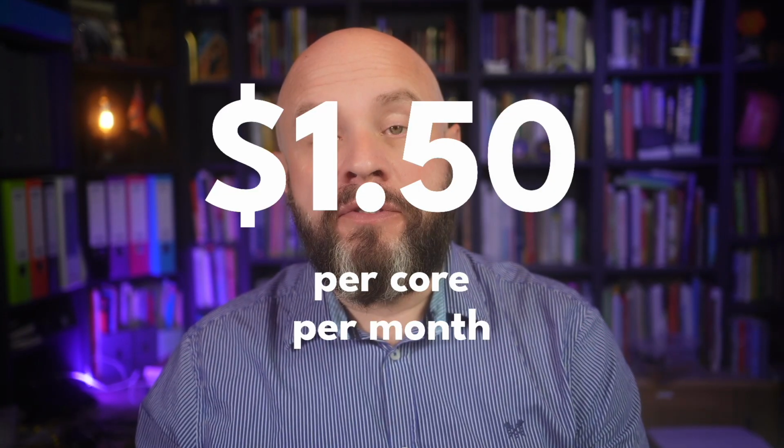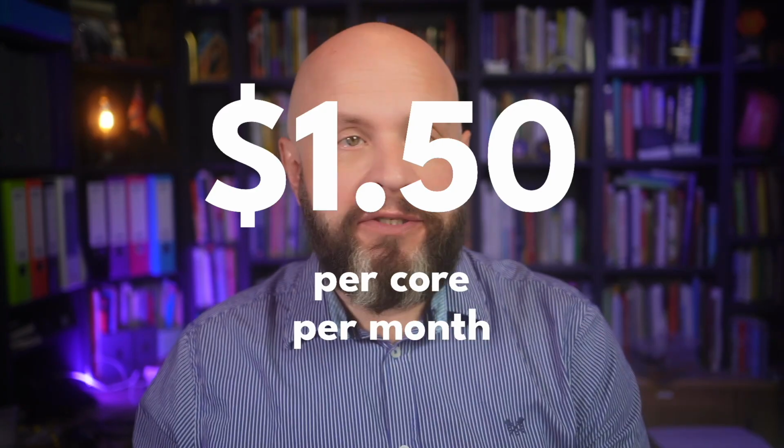actors. But it comes at a price, $1.50 per core per month, which doesn't seem like a massive sum, but it translates to $1,152 per year for a 60-core server. For comparison, the licenses for Windows Server Standard for the same server cost about $4,700, depending on your price list.